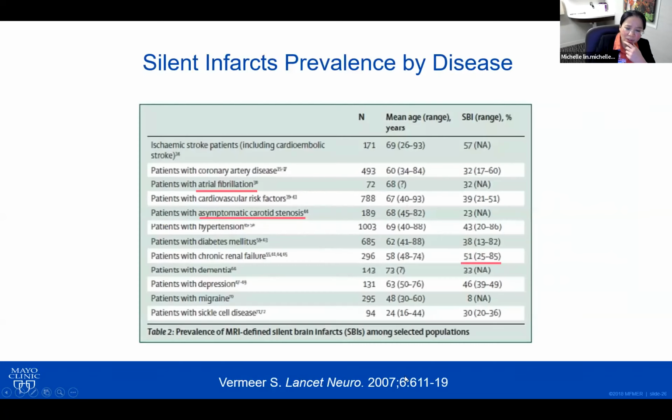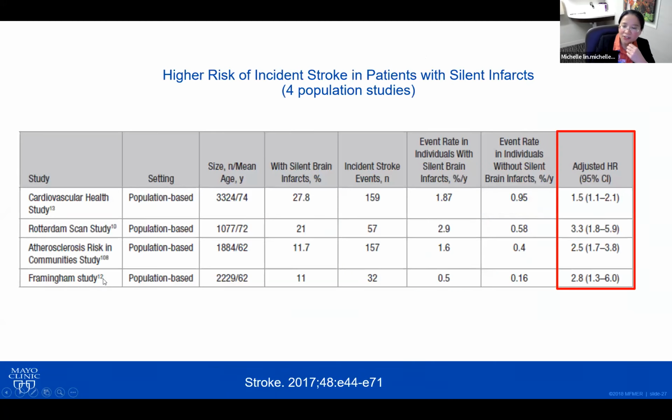So it's a fairly old study from 2007, but unfortunately, this is still one of the better studies out there that reported the prevalence of silent infarcts. And from the population level, the study showed that there's a higher incidence of clinical stroke among those with silent infarct.